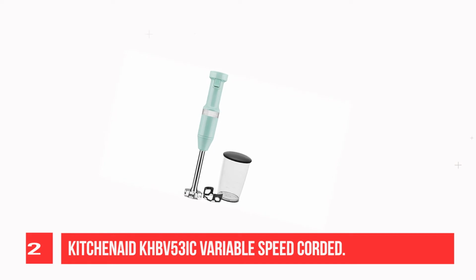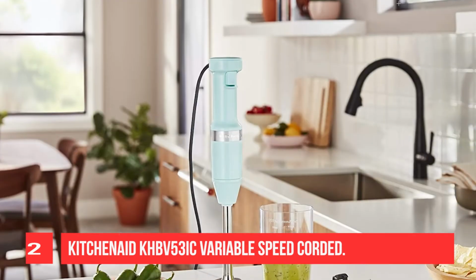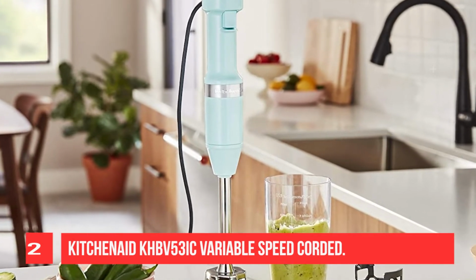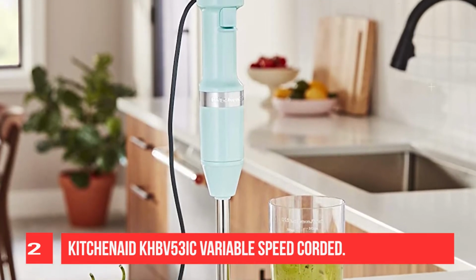It is easy to use with a variable speed trigger switch and includes a US patent-pending removable pan guard to help protect your cookware. The 3-cup BPA-free blending jar with lid is great for individual blending jobs and can be used to serve direct from or to store your blended creation for later use.